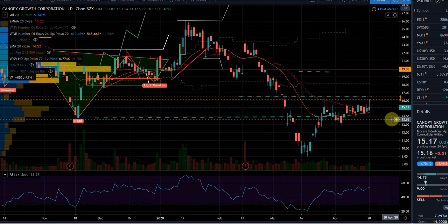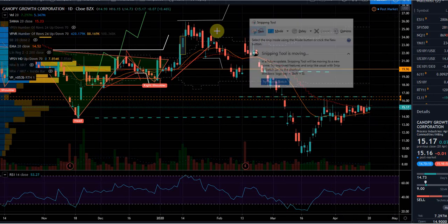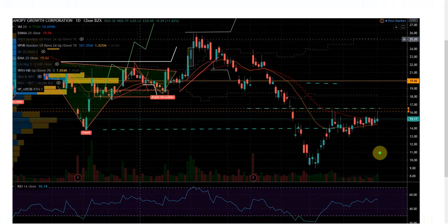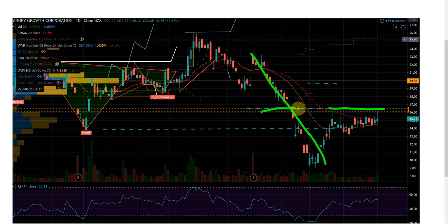Okay, so there we go. Now we have a little bit better things to talk about. This is a daily chart, which is what most people look at. And now we're looking at that same green line. About halfway, if you want, is a Fibonacci level, and that's important. But if I look left, it's also important here. So it's a significant place.